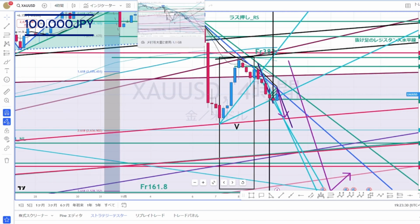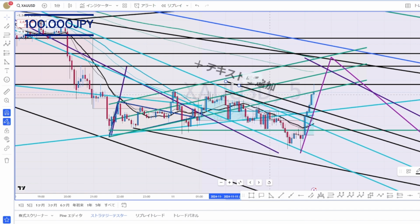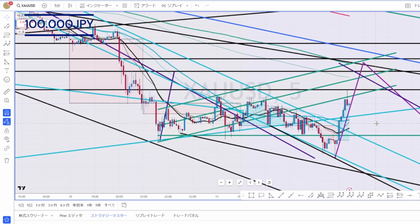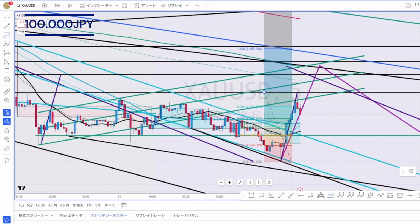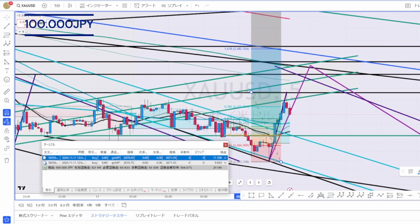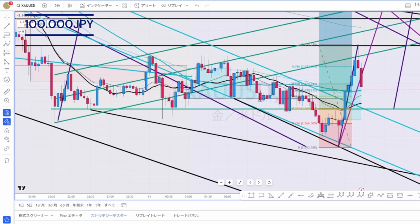Although I'm looking at the 1-minute chart, I'm primarily using it as a trigger. Naturally, I'm also monitoring the 5-minute and 15-minute charts simultaneously. I'm also keeping an eye on the hourly and 4-hour charts, as these time frames often see profit taking at the close of each period.